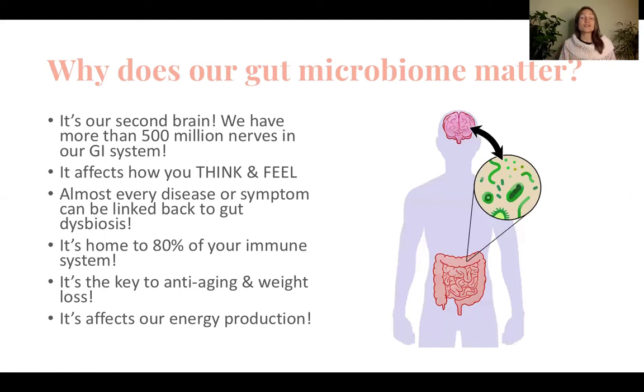There have actually been interesting studies where they took twin mice and they basically wiped out their microbiomes and then gave them fecal transplants for two new microbiomes, where one was gut dysbiosis and another was a healthy microbiome. And the mouse with the healthy microbiome maintained a normal weight. And the one that was given the unhealthy microbiome became obese.